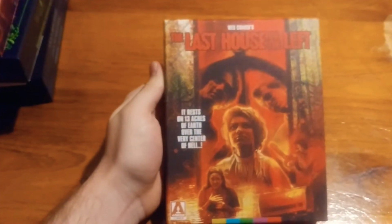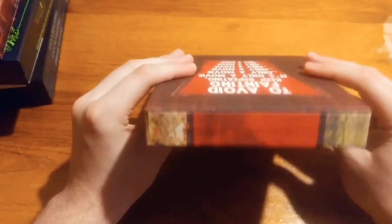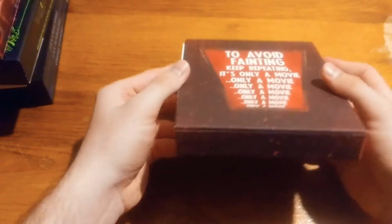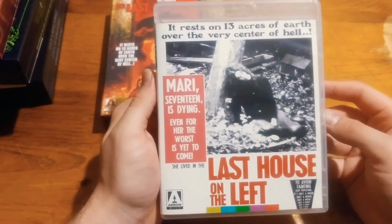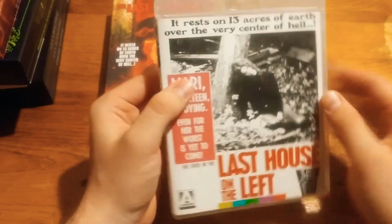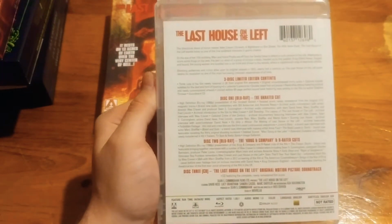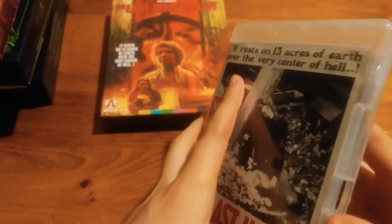First, Last House on the Left from Wes Craven. This is Craven's first movie, I think. This is not really a horror movie. This one is one of those rape revenge movies from the 70s, and the movie really feels like the 70s. It's really interesting if you are interested in history. This movie does provide a kind of perspective on what it was like in the 70s.